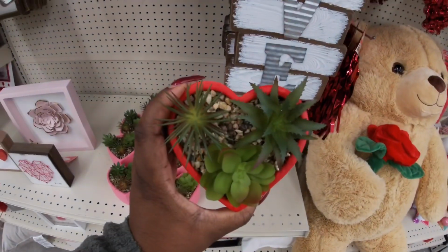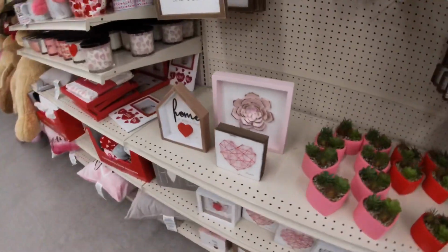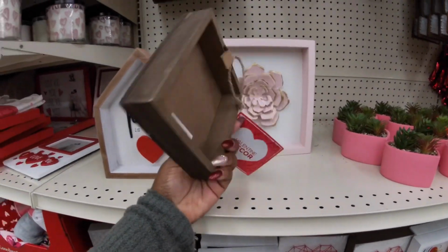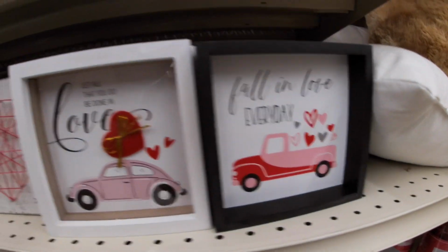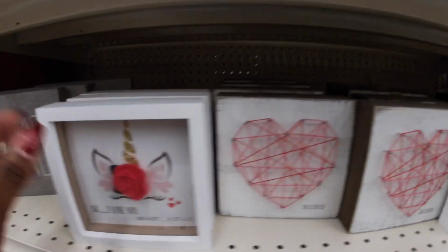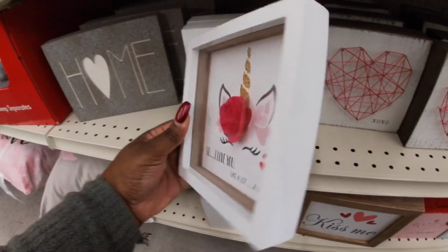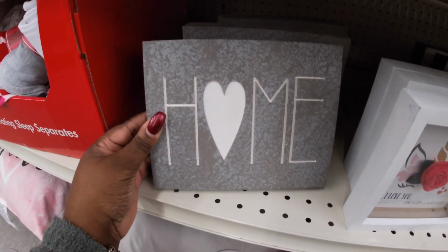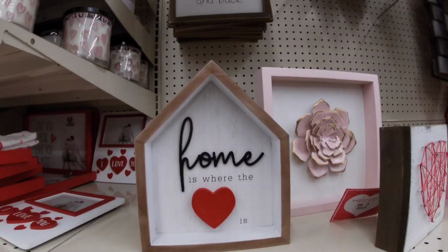They have the red one. Right here they have the cute XO sign with the like lace string on the nails. This is $6. Fall in love every day, $6. Let all you do be done in love. More of those. So I love you like a lot. A lot. It's $6. The sign says home with the heart as the O. $6. Home is where the heart is.